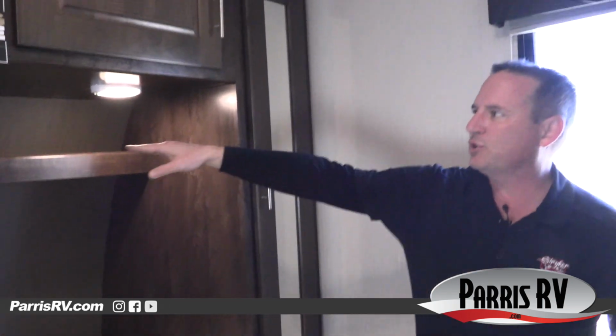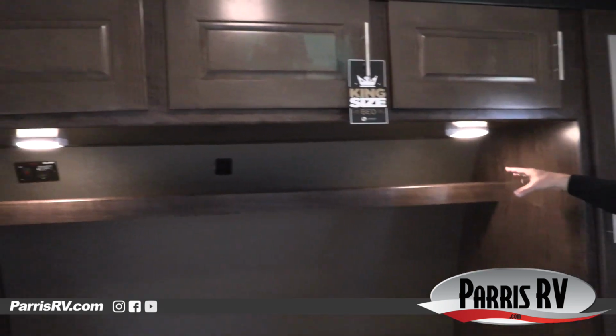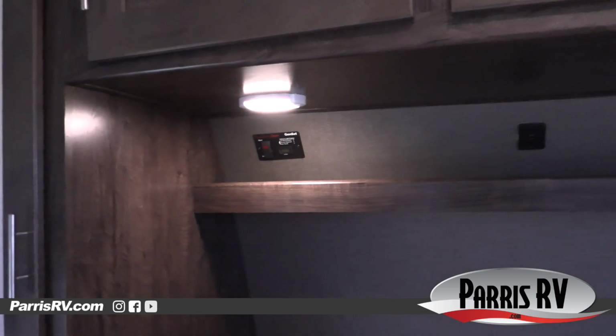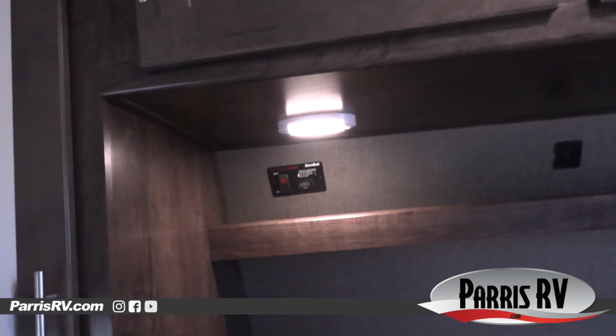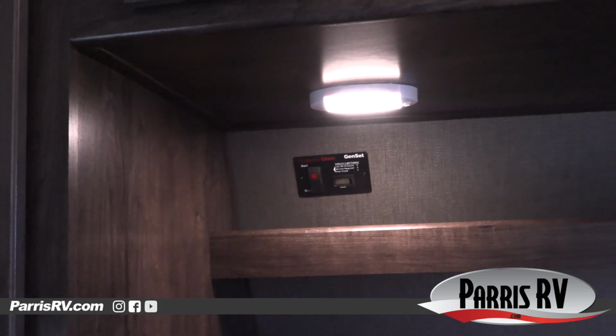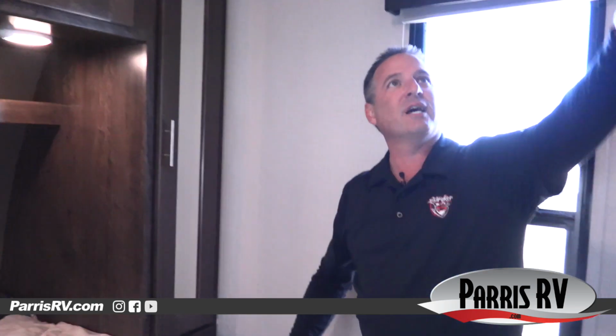Plus, it's even got a little shelf here with USB, so you can put your phone in there to plug it in or set your watch up there at night. And then notice the switch where the awning and generator turns on and off. You know, you're in bed late at night and you don't want to get up to walk out and turn your generator off. You just turn it on and off from right there. I think that's a really nice thing that they've done. It's set up for an optional second TV if you want. You can put that right here.